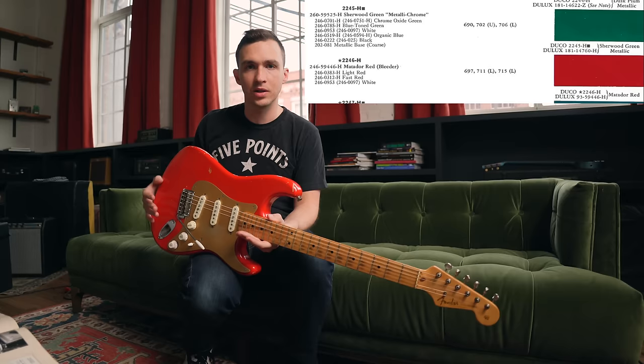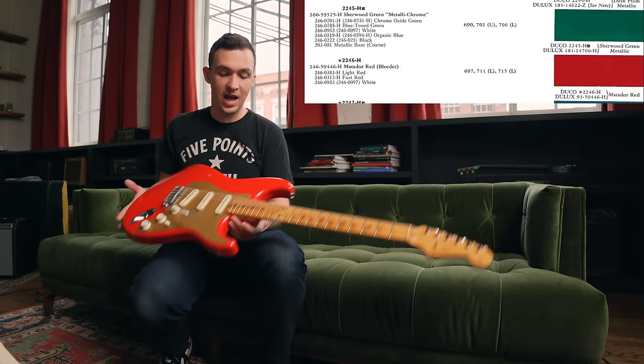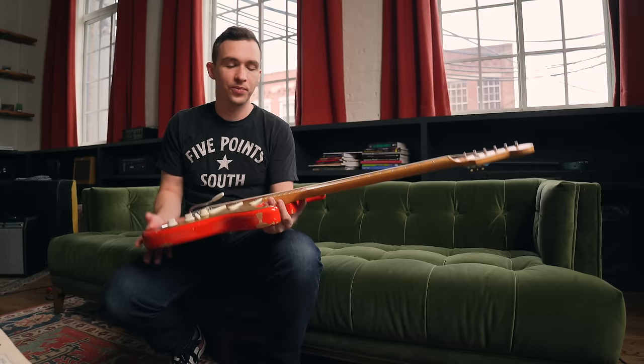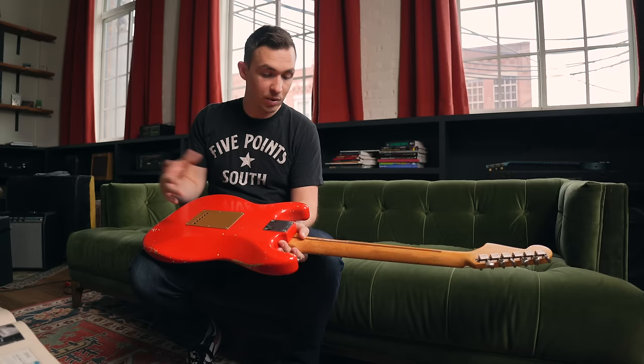It's cool that it's right next to Sherwood Green. But yeah, that's why I went with Matador Red, because it just wasn't pink and pastel enough for me to think it was really Fiesta Red. Now, if you want to call this Fiesta Red, you could be right. Because obviously this is paint from 1957, and it could have gotten darker or lighter or changed colors. But it doesn't really appear to have a clear coat on top of it, so I don't think it changed colors that much.